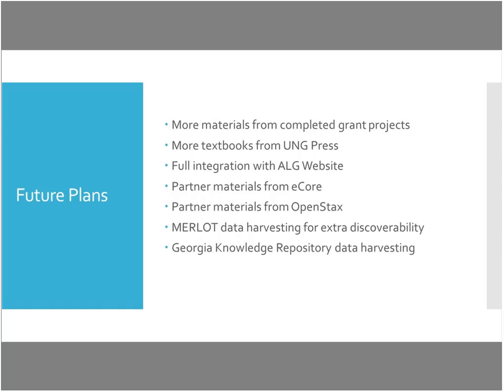We'll be looking at getting all of our data harvested into Merlot so people can discover all of these files within Merlot. And the same exact thing for the Georgia Knowledge Repository, or the GKR, which is Georgia's kind of united digital repositories throughout the USG, and including some partners. Emory just got added to the GKR, for instance.